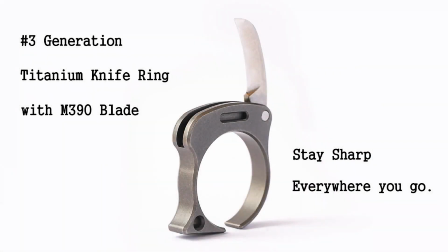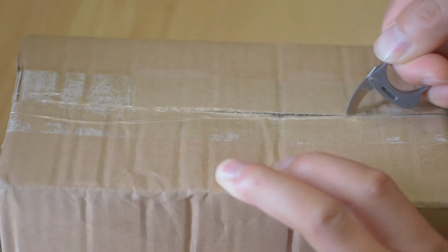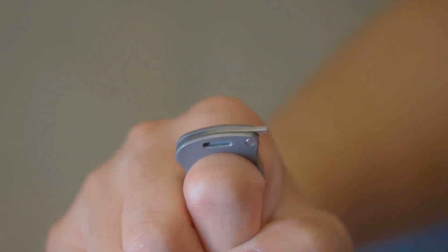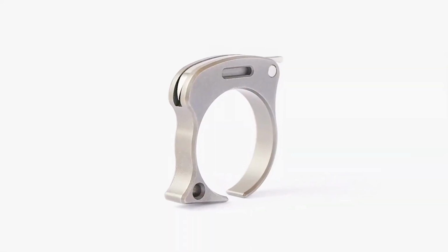Number 11. Ring Knife. Number 11 is the Ring Knife, a concealed blade worn like a ring. Its sleek and discreet design made it a potential weapon, leading Amazon to pull it from the market.